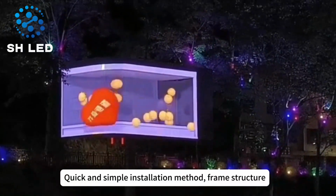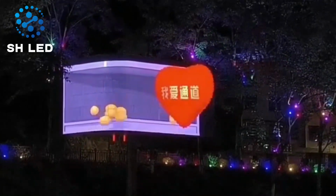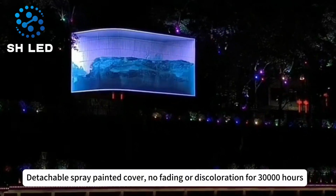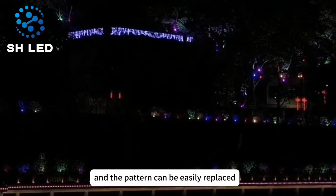Quick and simple installation method, frame structure. It only takes 1 minute to install 1 meter. Detachable spray painted cover, no fading or discoloration for 30,000 hours. And the pattern can be easily replaced.